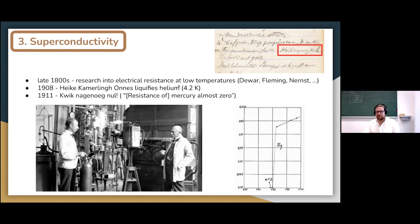And only 3 years later, when he was conducting some research with metals, well, gold and platinum were a bit too expensive for him, so he used mercury. And he refrigerated this mercury with the help of this liquid helium. And at some point in 1911, in his notebook, which can still be accessed in a library, probably somewhere in the Netherlands, he wrote, "Kwik nagenoeg nul," which means mercury almost zero, which means that the resistance of mercury is almost zero. So you can see Onnes here in the picture with his lab assistant, around 1911.